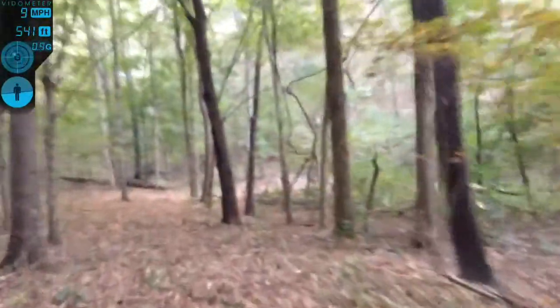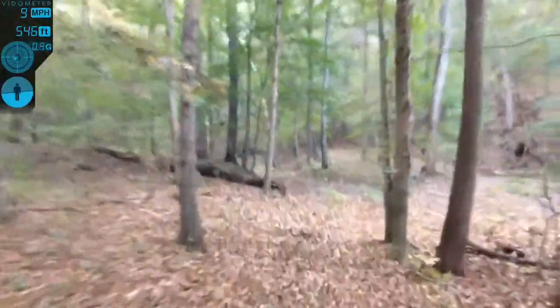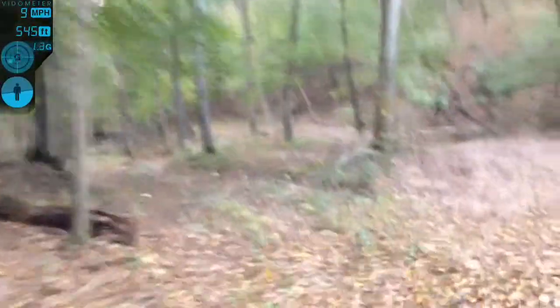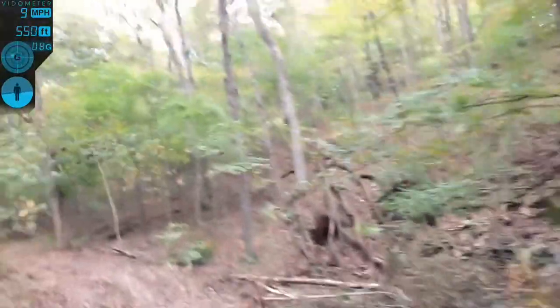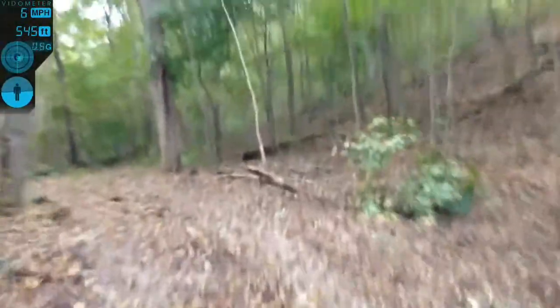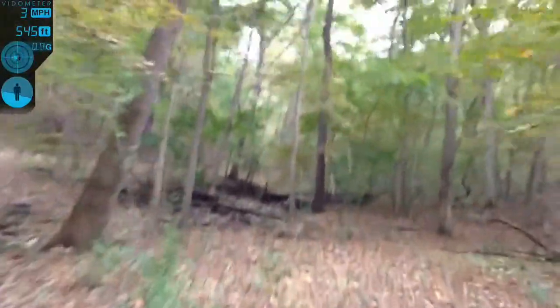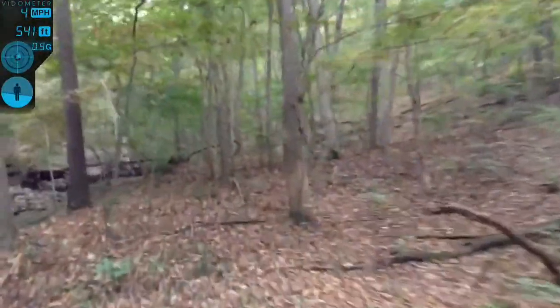We're in the heart of Freaky Forest right now. I need to go to four-wheel drive at this point, or the mud bog. I suppose it's the Freaky Mud Bog. G-force there as well.